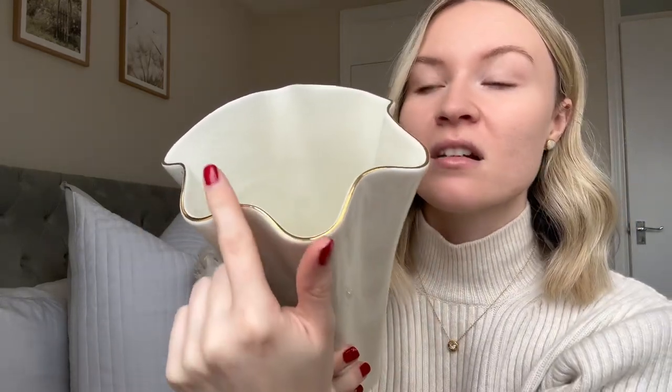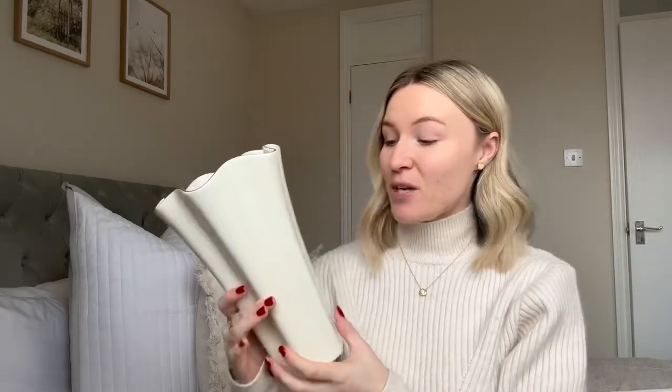Sticking to the white theme, this is a vase that I bought from H&M a little while ago, and I really liked. You can see all the pampas in the bottom. I've actually taken a pampas bouquet out of this, and I haven't cleared out all of the fluffy bits of pampas at the bottom. So apologies about the mess at the bottom of the vase. If you can see, it's actually got a really nice gold rim around the top of it as well. Again, great for pampas, great for big arrangements. And to be honest, it actually looks quite nice on its own as well.